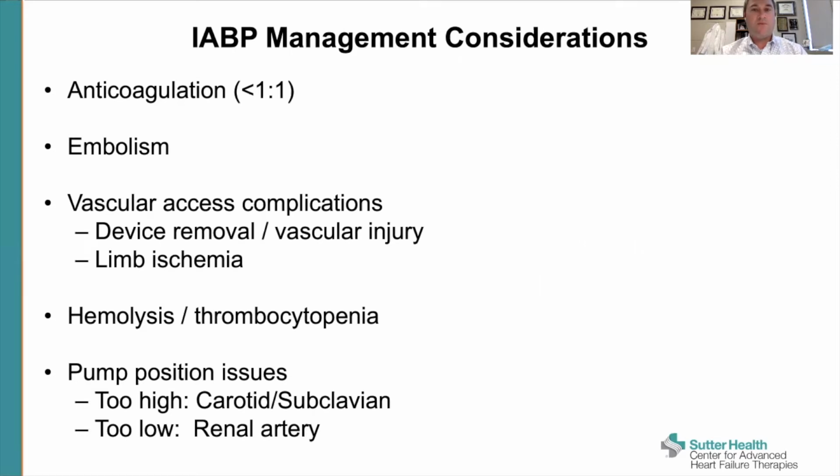Embolic phenomenon can happen with balloon pumps, again, because thrombi might form on the pump itself as it inflates and deflates, or you may have issues with atherosclerosis in the aorta or at the femoral insertion site.